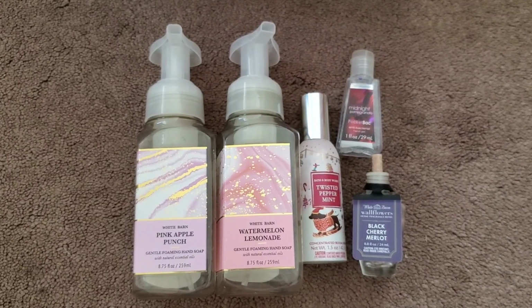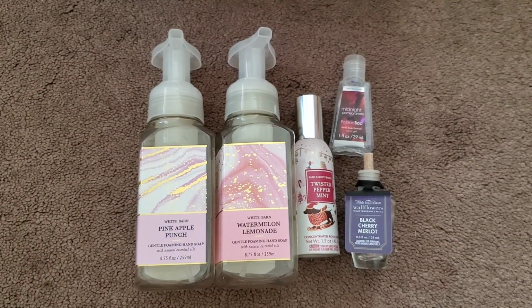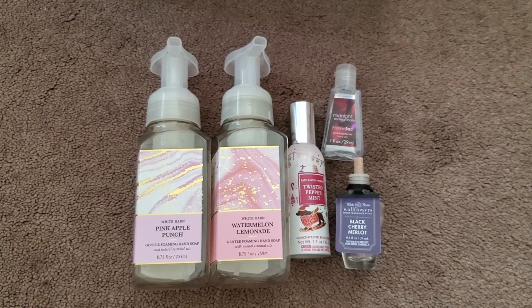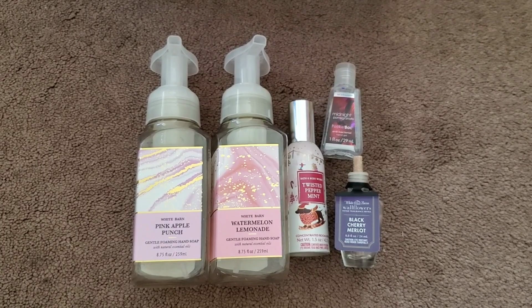So these are all my empties for the month of June. I have 2 foaming hand soaps, 1 room spray, 1 pocket pack, and 1 wallflower refill.